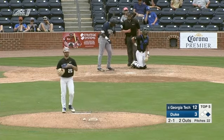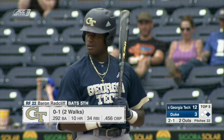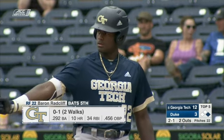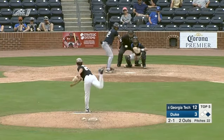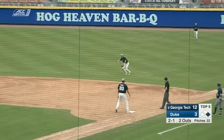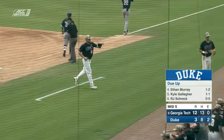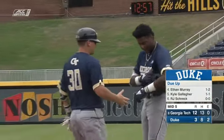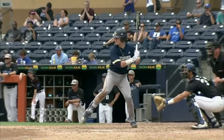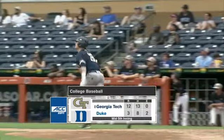Herrick behind in the count now to Radcliffe. Ground ball to Loperfido, on to Mervis for the third out of the inning. Georgia Tech plates two. Extends the lead to 9 here in the fifth. Yellow Jackets looking for win number 35 on the season. McCann with home run number 20 here in the Bull City.